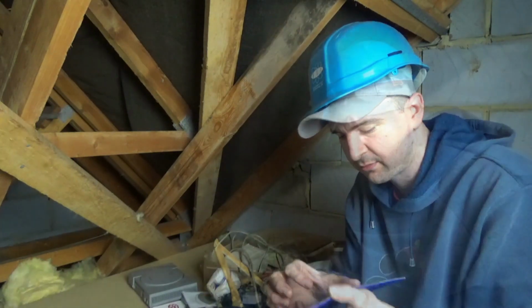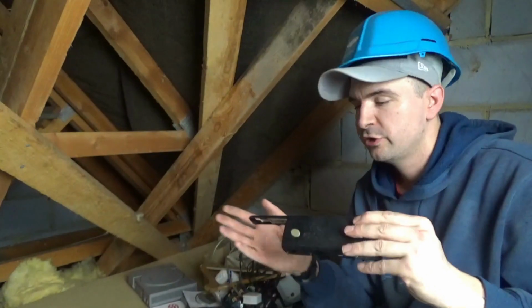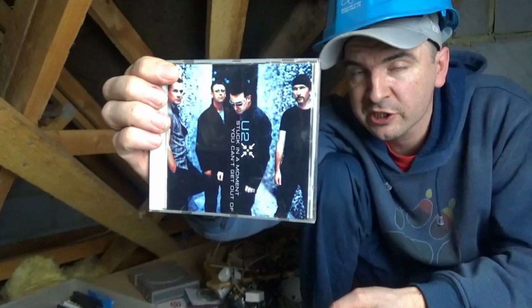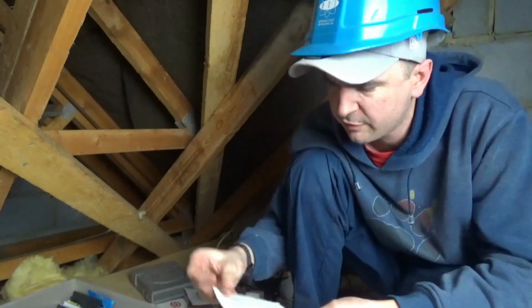Most demos did. There's another camera. That one I did load correctly because that was a lot easier to do. Yeah. You just slide it in there and off it goes. U2, stuck in the moment and cannot get out of it. A bit like me at the moment in time, stuck in this corner. Primal, that was a demo I believe.